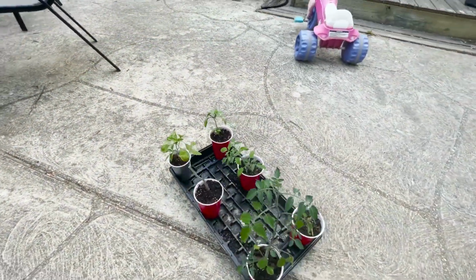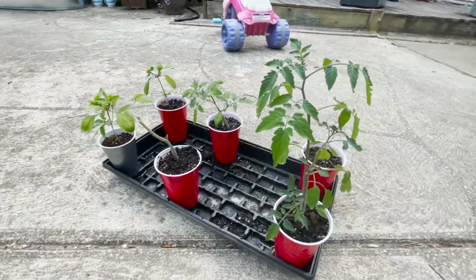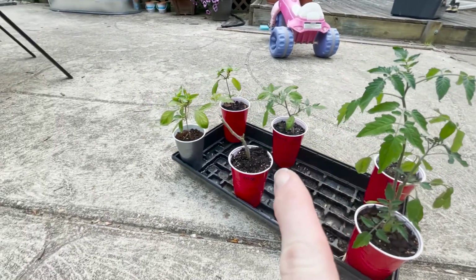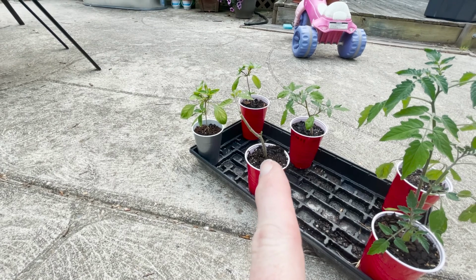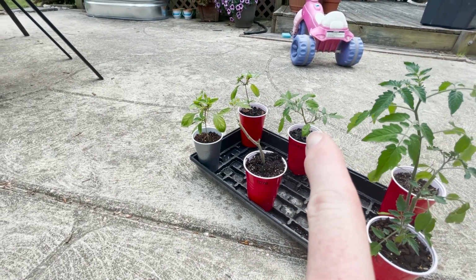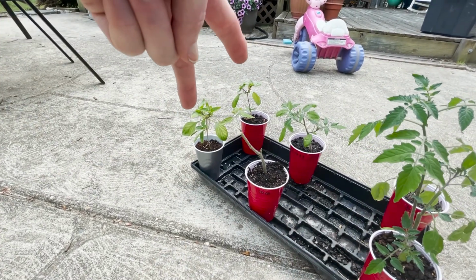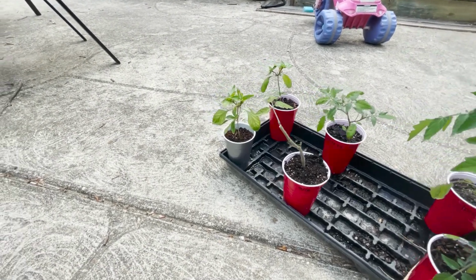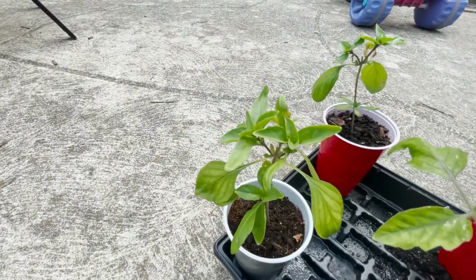Here are the seedlings that are left. This tomato looks pretty good. That one doesn't look terrible. That one's not terrible. My two basils are on the end there. They seem to have taken to the weather pretty decently. They're gonna go in with my tomatoes.